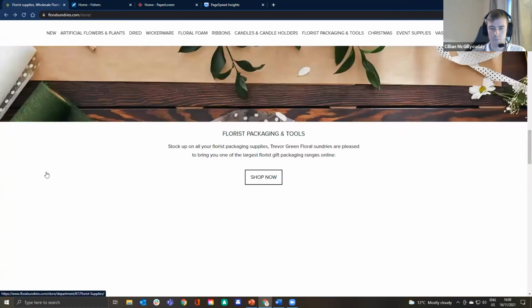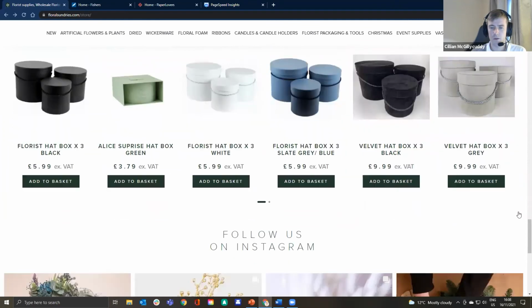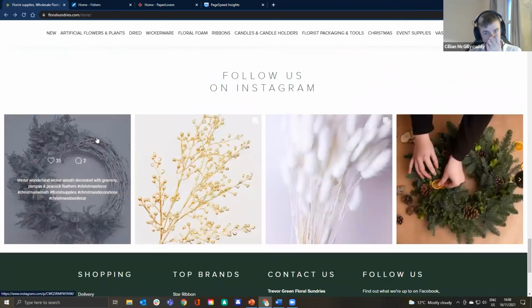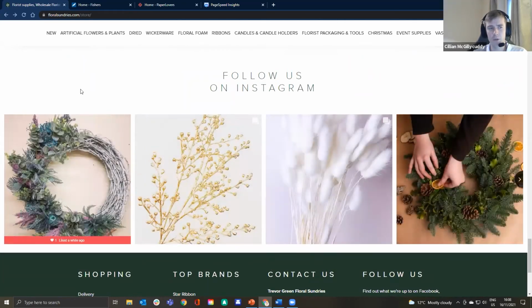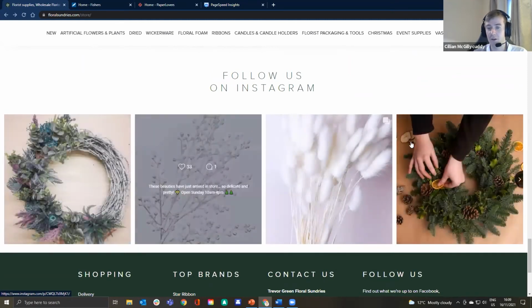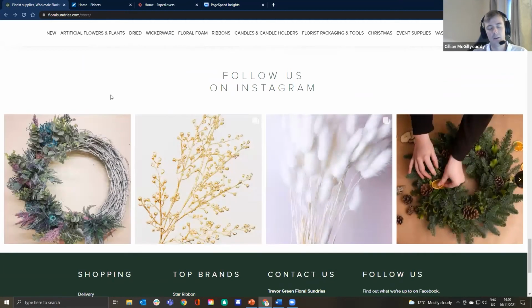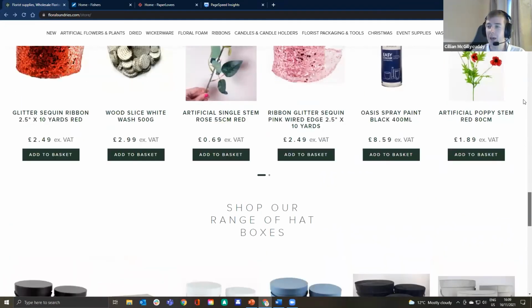As you can see, they have an Instagram widget integration here, which is implemented on all pages, I believe. So homepage, category page, and product pages. When you get to the end, you're not just greeted with the footer. You have your Instagram integration here. Now they have a very active Instagram account, and it serves well for this business's purposes, where these are inspirational posts to help customers when they're shopping for floral decorations.